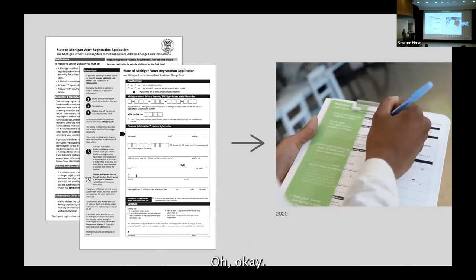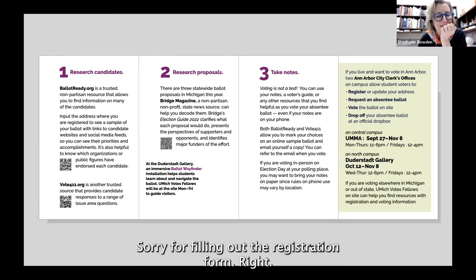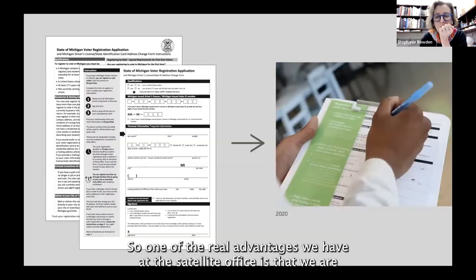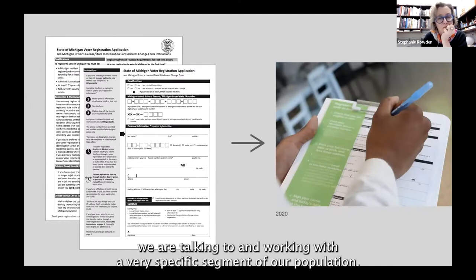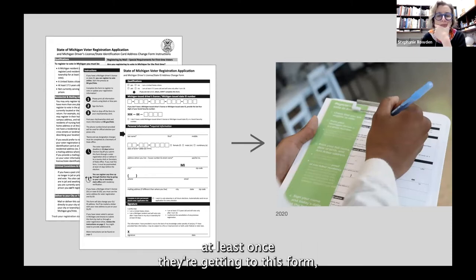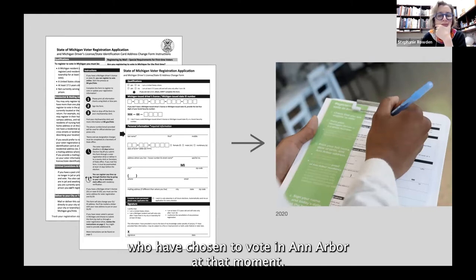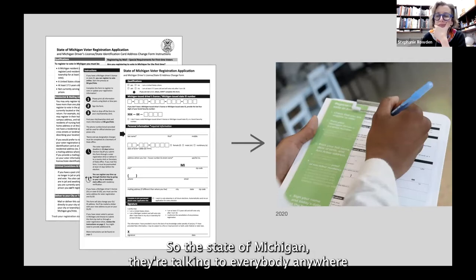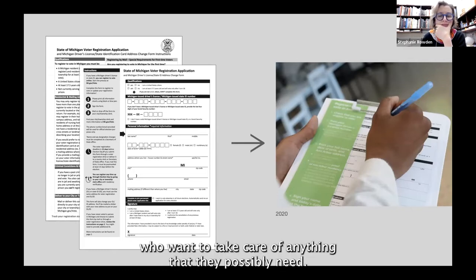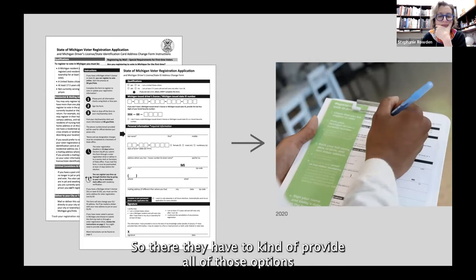You want to keep moving me along, Stephanie? Okay, sorry. So, filling out the registration form. One of the real advantages we have at the satellite office is that we are talking to and working with a very specific segment of our population. These are students, at least once they're getting to this forum, who have chosen to vote in Ann Arbor at that moment. So you'll see in 2020, the state of Michigan, they're talking to everybody anywhere who wants to take care of anything that they possibly need to, right? So they have to provide all of those options.